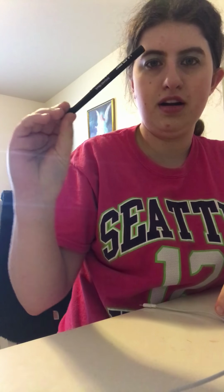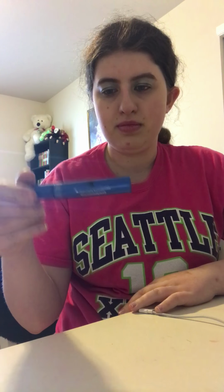I also really like this shadow brush, because this is also one of my new favorites, and the lip pencil. I also really love this eyeliner that Ronnie got me. And I also kind of like, it's not really love, but I like this CoverGirl, with these brushes.